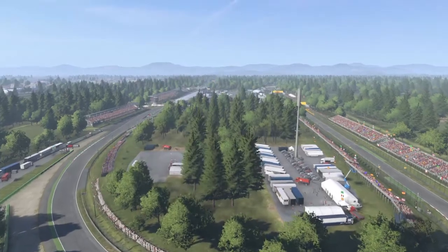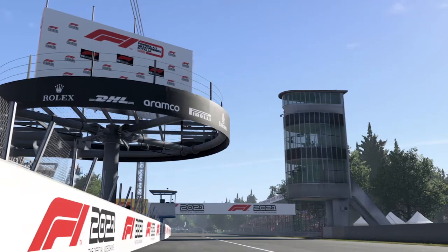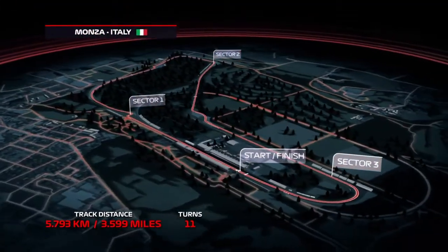The Formula One World Championship. And what a great race is in store for us today here at the oldest circuit on the calendar. Monza hosted its first race all the way back in 1922.